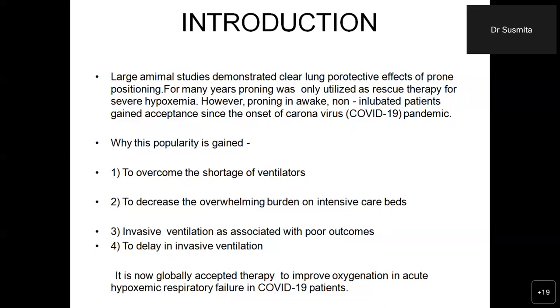Invasive ventilation was associated with poor outcomes, so delay in invasive ventilation was sought. It is now a globally accepted therapy to improve oxygenation in acute hypoxemic respiratory failure in COVID-19 patients as well as non-COVID ARDS patients.